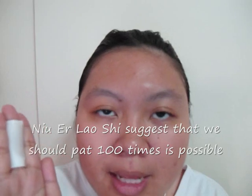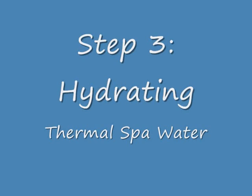Then the next step will be patting. The guru says that you must pat 100 times. Actually he says 200 times, but ultimately he says that if you're in a hurry, 100 times is sufficient. So now I start my 100 times. My face is very clean. After the wiping of toner, I feel it's very clean.